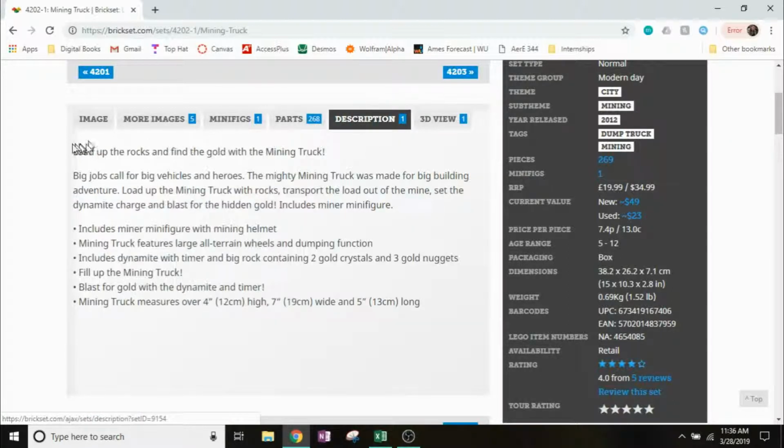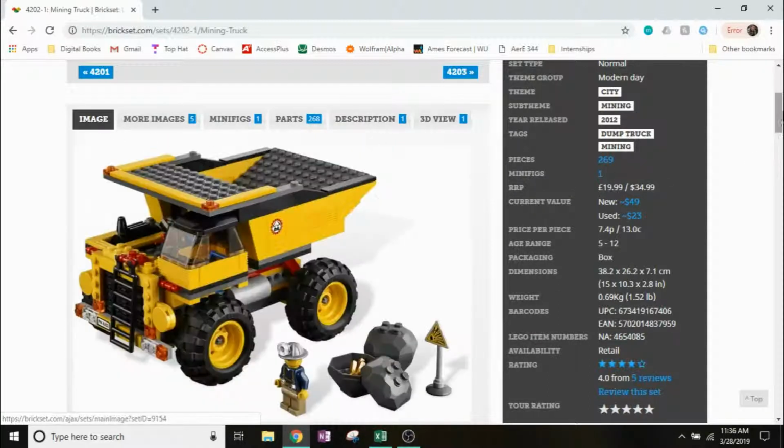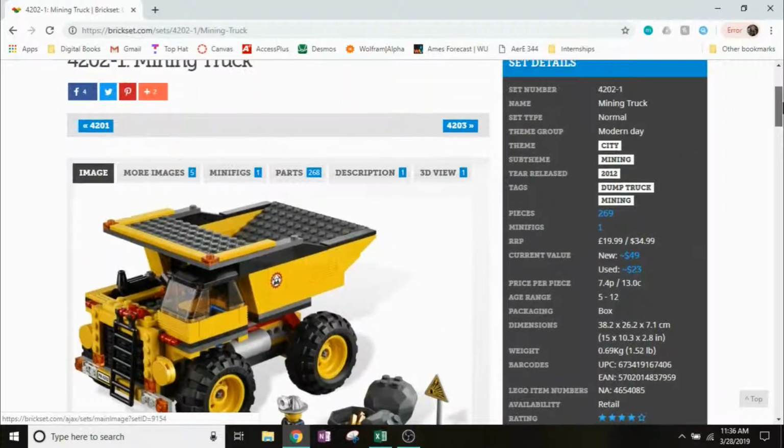And here's the description straight off the LEGO website, and it also has a 3D view built into that if you're interested. I don't use that very often. Alright, so yeah, that's just kind of a summary looking at this one set.